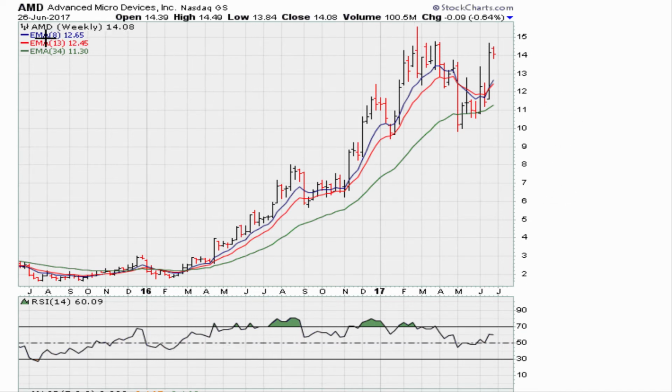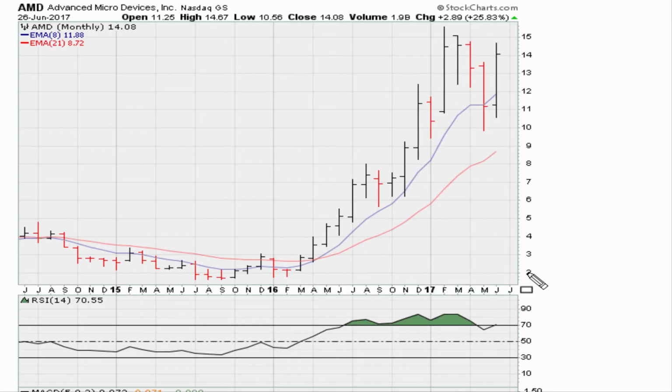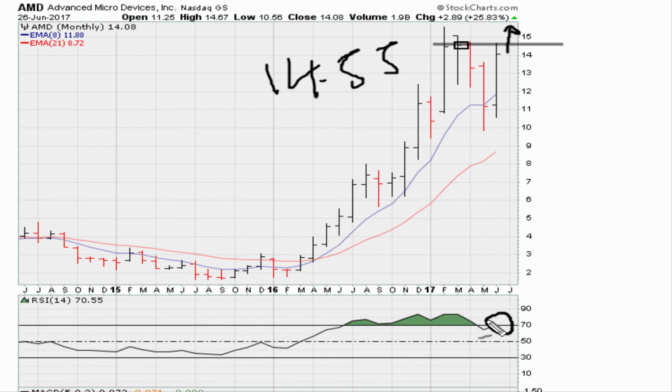Also, we can see here from the monthly chart, we would need a breakout, and again the price is the same, happens to be again at 14.55. The stock would need to break out above this recent monthly closing high if it is to see higher prices. Keep in mind, right now we have good RSI action. RSI is trading above 69.1.